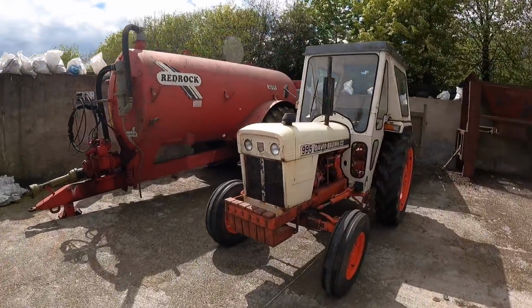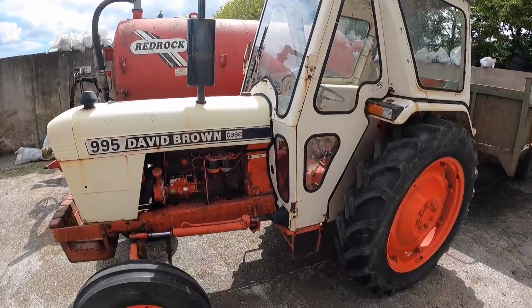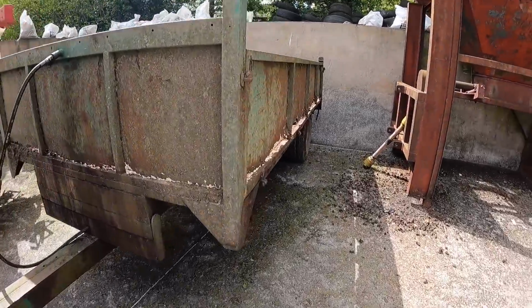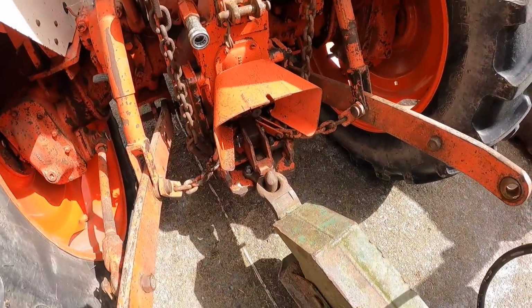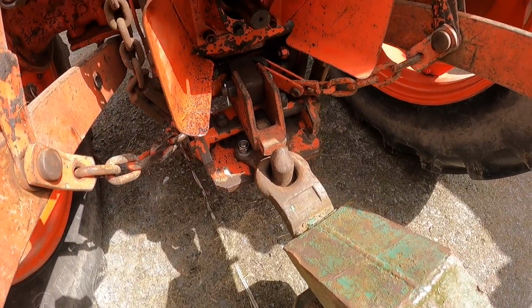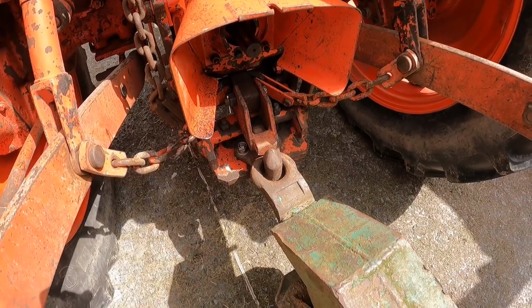David Brown is going to be featuring today. Hasn't been in many videos over the last while, so we're going to use it just to move the trailer around the yard. Tipping trailer, as I say, is hooked onto it, and David Brown has a new addition. We now have a nice pickup hitch, so a crook, if you like. Up until now, we've only had a drawbar on it, so we've invested.